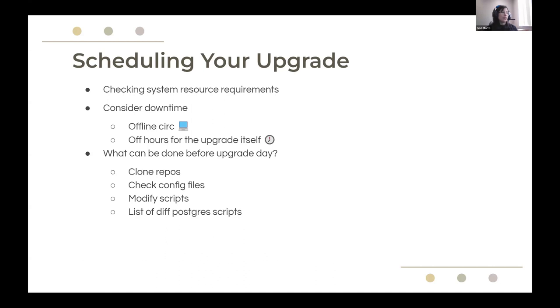I have been doing the upgrades on my own for the last couple, but I always have someone who's willing to be on hand during that time in case a question comes up or I need a big favor, and they'll come in and help me out on the project. So if you do it as a team, even better, but you have to consider those things. And you also have to think about what can be done before the upgrade day that could contribute to the upgrade itself. I'll touch upon this later, but usually I like to clone my repos beforehand.